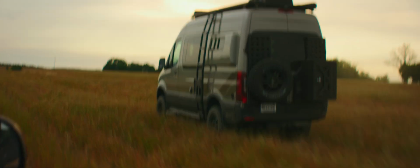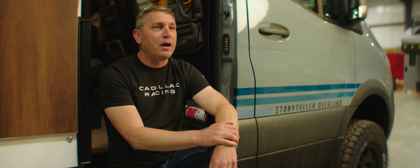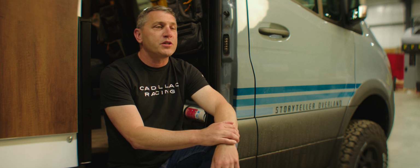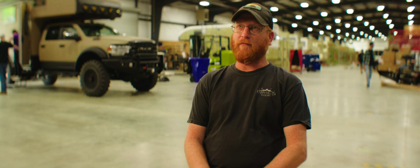We travel in these vehicles as much as we possibly can when we're not here at the factory, and rattles drive us absolutely crazy. We spend an enormous amount of time working on NVH: noise, vibration, and harshness. That's an enemy to Storyteller, so we do everything we can to make everything fit nicely, with cushions behind it or noise reducing materials to make it a nice vehicle.